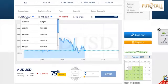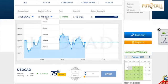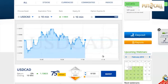So we go back to the platform, we choose the US dollar to Canadian dollar. We choose our expiration time, 10 minutes, since it's going down. We're going to want to click down, enter $100, click apply, and approve. Just as with the upwards going trend, it's the same thing.